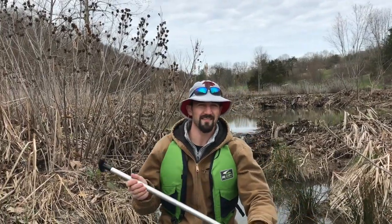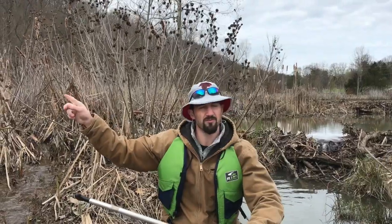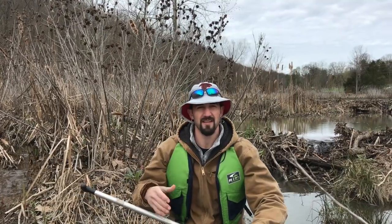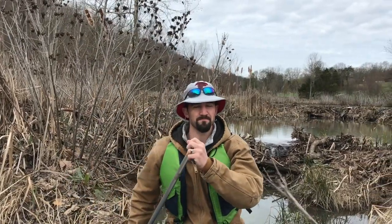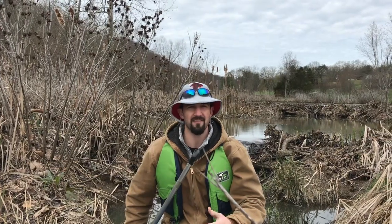So the beavers have dammed up a river over here to our right, and they dam it up because these ponds are the safest place for them to live. They can have 3 to 4 families back here in these ponds. They build these big ponds like the ones you see behind me, and they put their lodges right in the middle because that's the safest place.